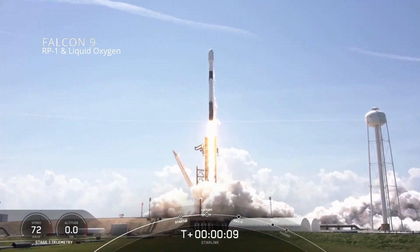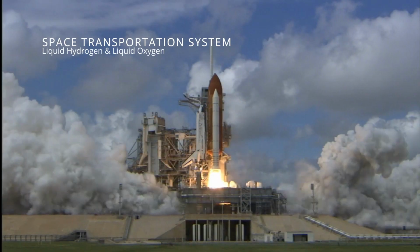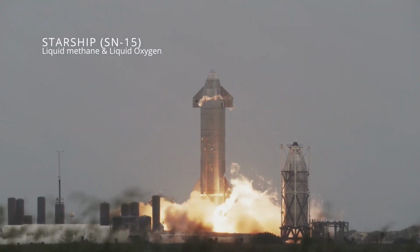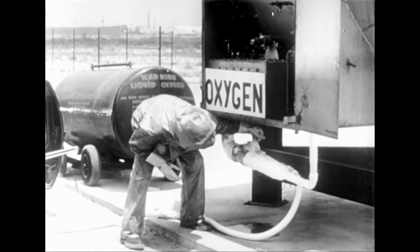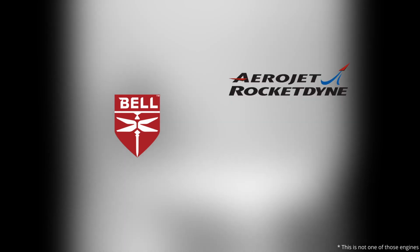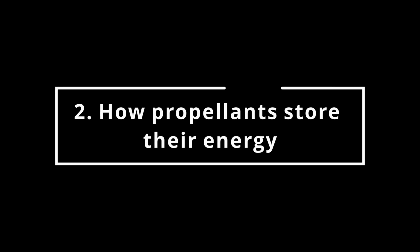They are commonly used in commercial rockets where the fuel tends to be RP1, a kerosene derivative, liquid hydrogen, or increasingly liquid methane. As you may have noticed, they share liquid oxygen as their chosen oxidizer. This might suggest that liquid oxygen is the only possible choice. However, we know this isn't true because Bell Aircraft and Rocketdyne fired engines that use chlorine trifluoride as an oxidizer as early as 1948. This implies there is some chemical property that determines whether a compound can be used as an oxidizer. Before we figure out what that might be, let's look at how propellants store their energy.